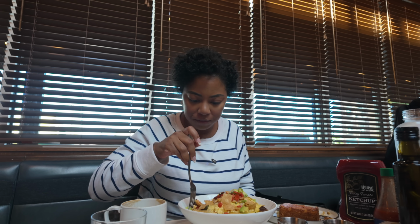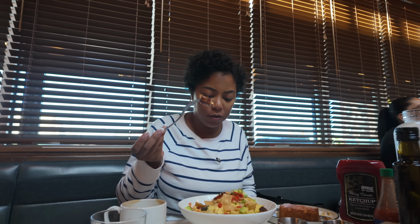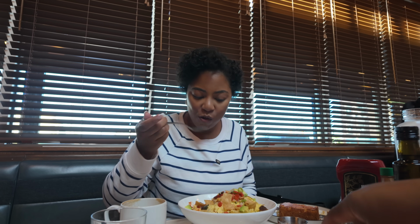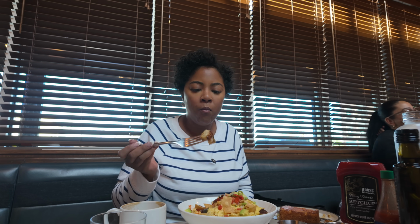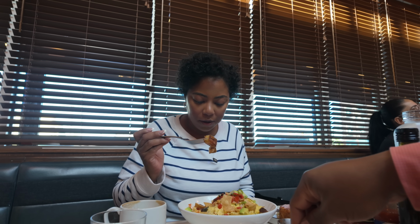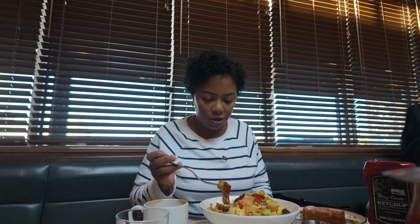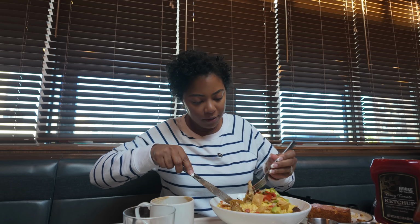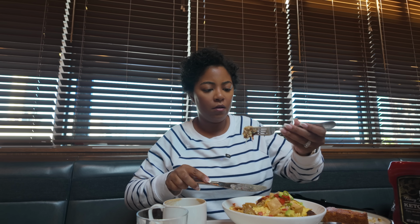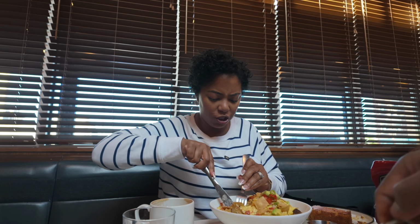And I love avocados. Look at how thick these potato squares are. Can I use the sauce? I tried them already. Oh, there's some under here too. There's a lot. Oh, look, there's pieces of, I forgot what they said this was on the menu, either sausage or chicken sausage.